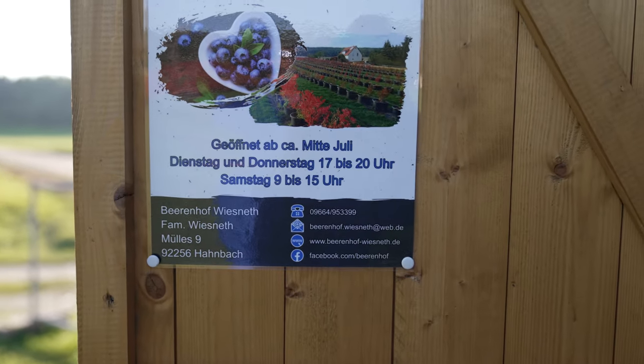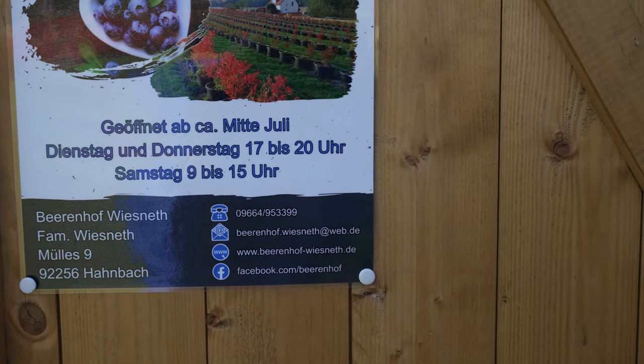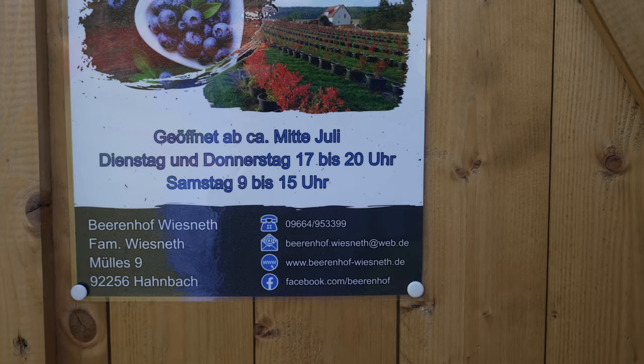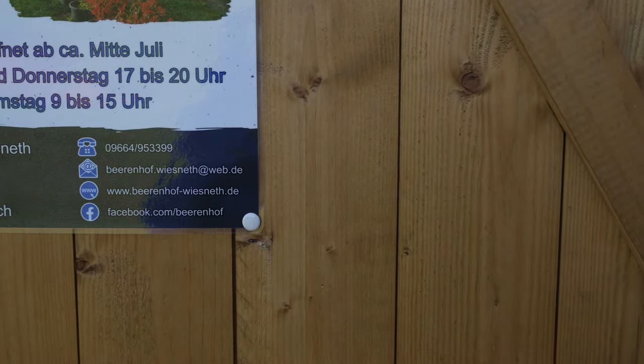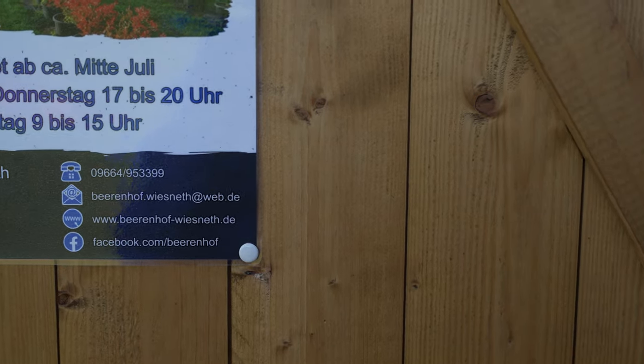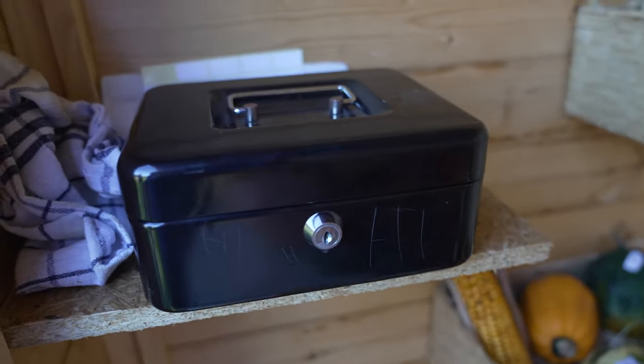Alright, so here's the information. It's Familie Wiesneth, Mules 9, near Hahnbach, 92256 is the zip code. They're also on Facebook at Beerenhof. And when you see something you like, make sure that you put your money inside here.